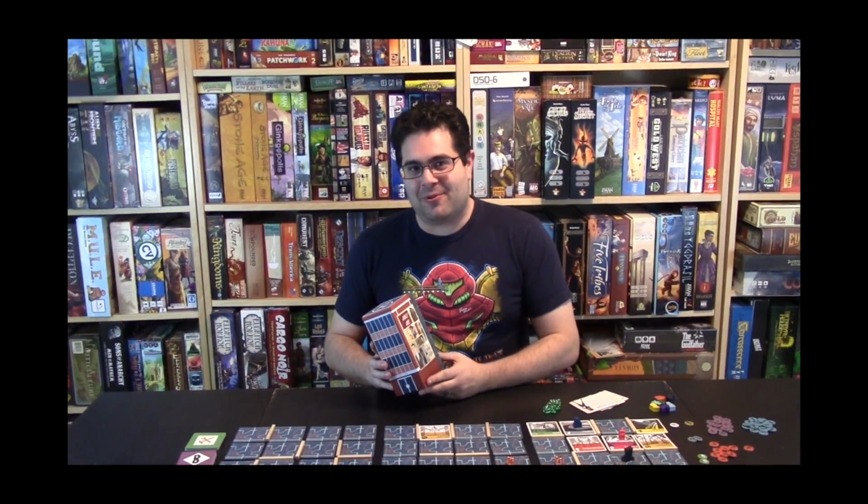Burgle Bros by Tim Fowers. It's a cooperative heist game, and if you're looking for a lot of game in a little box, you're not going to find a much better ratio than this.